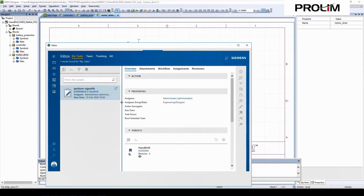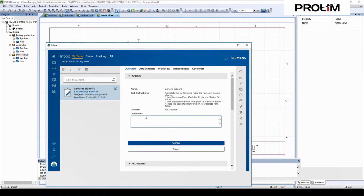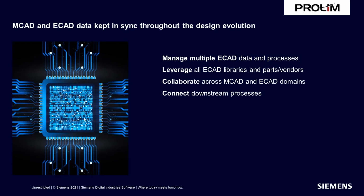Once you've made your necessary changes, you can document the change and then sign off. In summary, electronics design management with Teamcenter helps you to manage, find, and share Ecad design data across your enterprise. For complex and multi-board design, integration with PADS enables a fully parallel collaborative design environment, leveraging library parts and vendors, and collaborating and connecting across MCAD and Ecad domains.